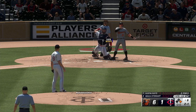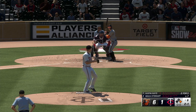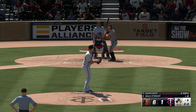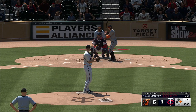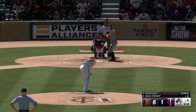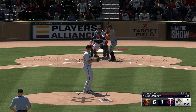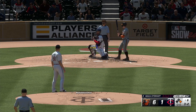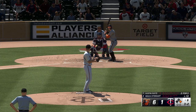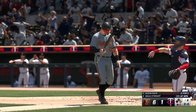And there's a ball. Two balls, one strike. Righty to the plate. Spoils that one, and it remains 2-2. Kicks and fires. And another ball. Struck him out swinging. Pulled the string on the changeup.